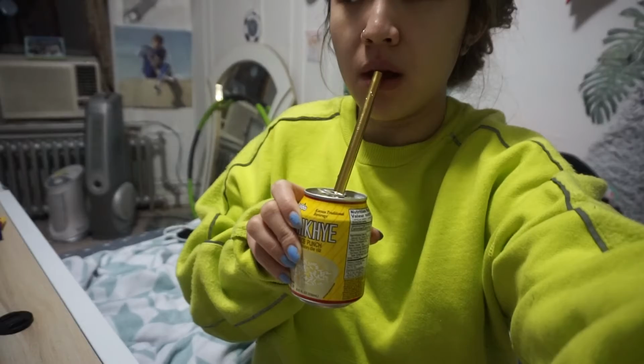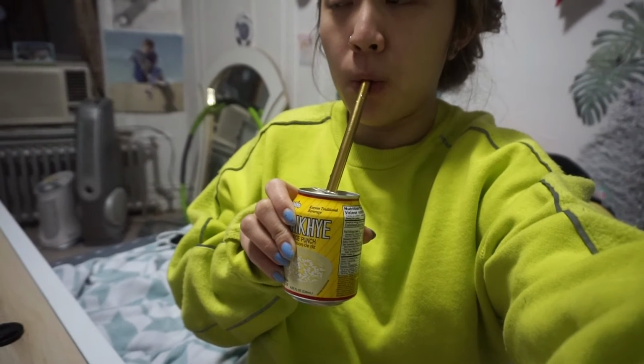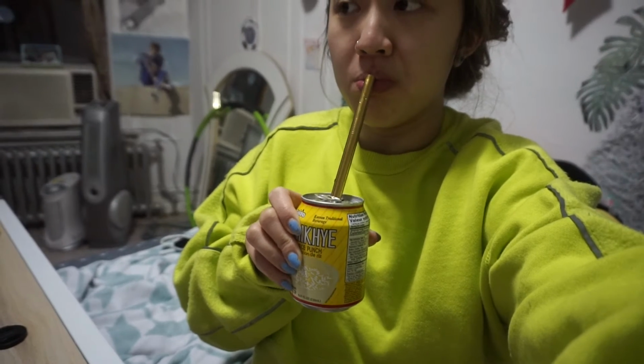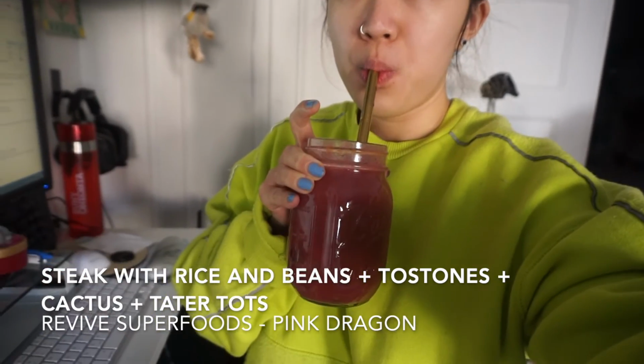For a drink, I'm having some shike. It's like rice water. It has actual rice in it, and then they just leave it with a sugar water. And then the next thing, I'm having a lychee drink. It's really refreshing. It's also a new flavor I'm trying from Revive Superfoods.